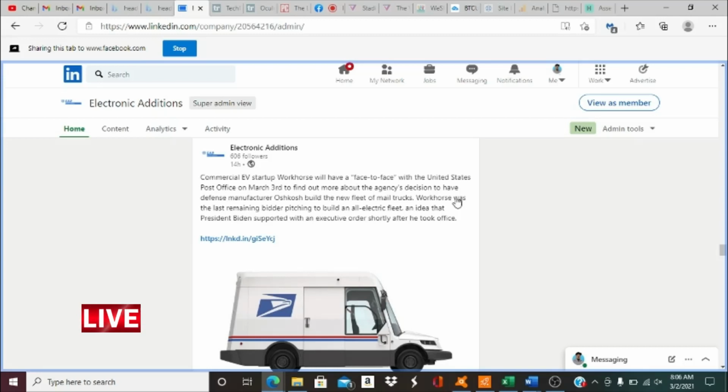A lot of tech, a lot of electric vehicles, electronics, right? Commercial EV startup Workhorse will have a face-to-face with the United States Post Office on March 3rd to find out more about the agency's decision to have defense manufacturer Oshkosh build the new fleet of mail trucks.